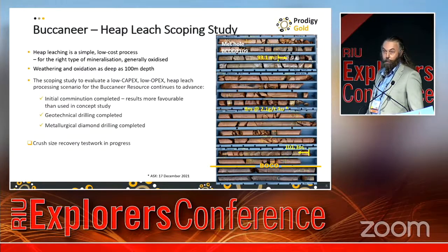So as I say, the favorable metallurgical results this year have allowed us to continue with metallurgical testing, which our holes are now being crushed and looked at for the crushability and what size is available to return the most effective amount of gold. So this work is in progress, and we hope to get preliminary results on that soon, maybe May, June, as we continue on that scoping study.